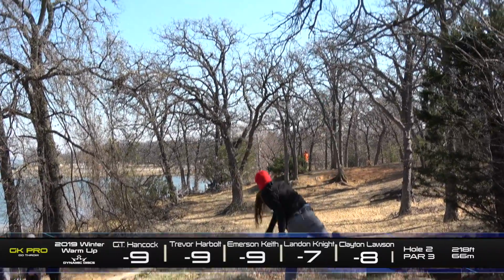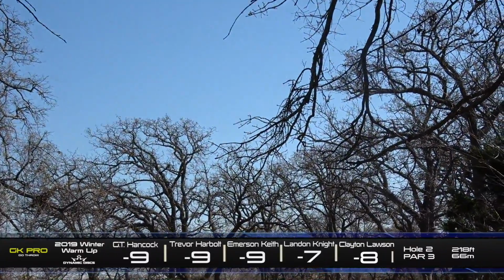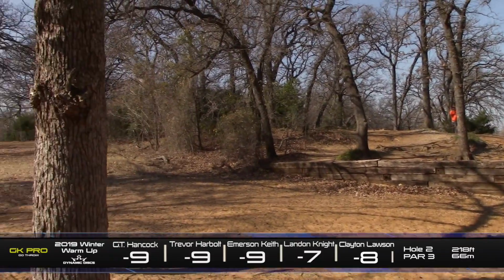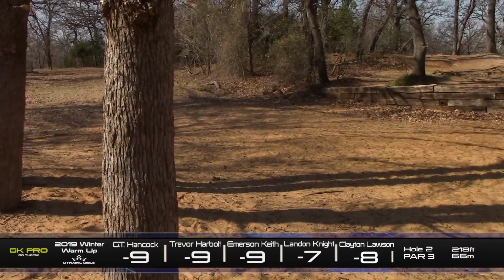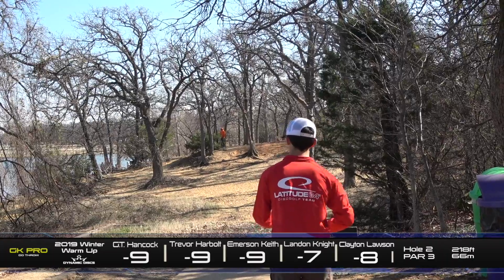And that looks fine. Oh, there it is, about pin high. Pin high, circle's edge.